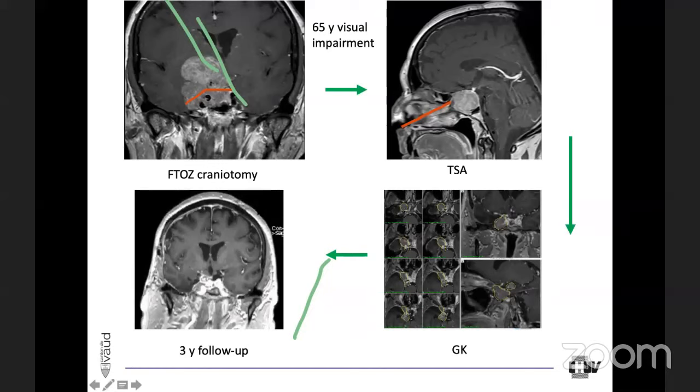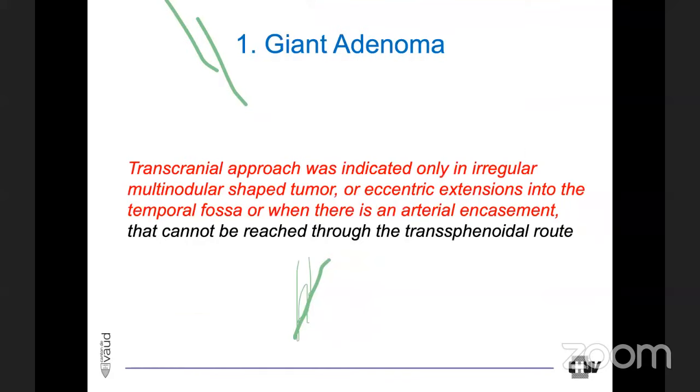So, in giant adenoma, the transcranial approach was indicated only in irregular multinodular shaped tumors, or eccentric extension into the temporal fossa, or when there is an arterial encasement.